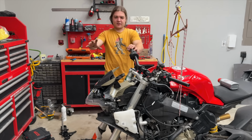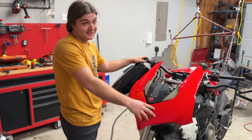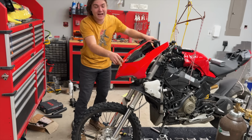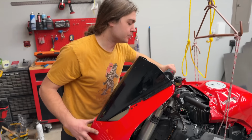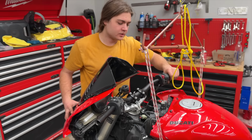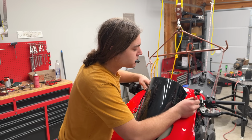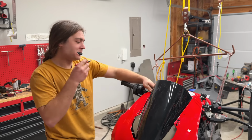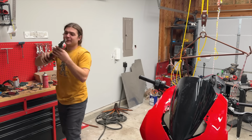Sweet. Okay, now we need the whole fairing. Something like that. Oh man. That looks nasty. That is with the headlights below it. Check that out. Ooh, we're making contact with the handlebars. Right there. Boom. And then right there. You're basically the Bob Ross of MotoFab. Ooh. That was a happy line. This little puppy. This thing rips.